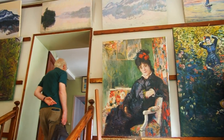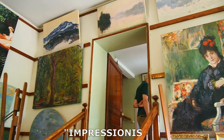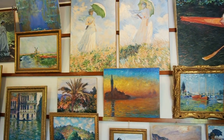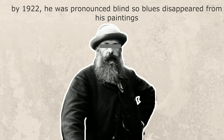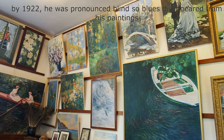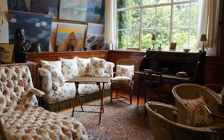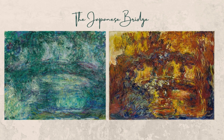Monet was one of the founders of Impressionism. He suffered from cataracts in his later years. By 1922, he was pronounced blind, so blues disappeared from his paintings. He did 2 cataract surgeries, however, he only sees yellow in one eye and blue in the other.